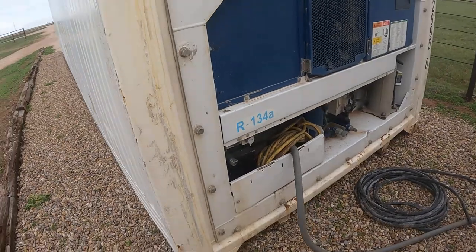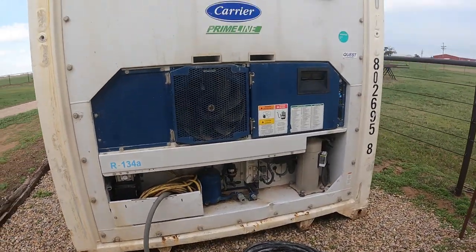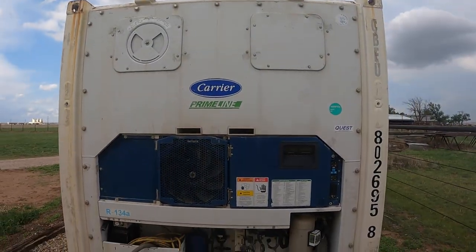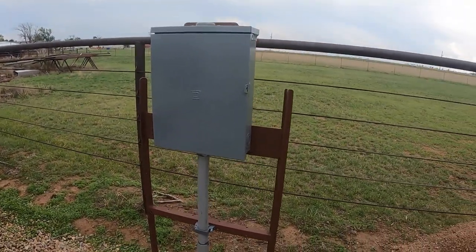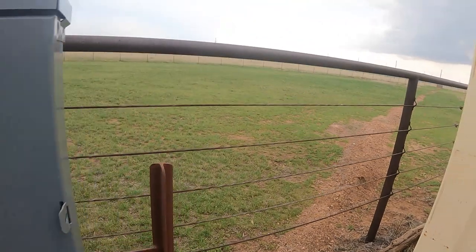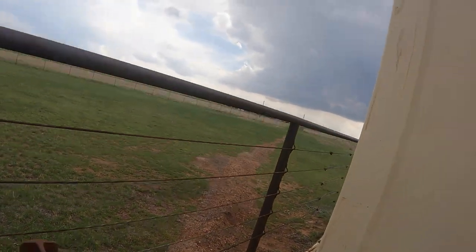And then up front, here's the heart of the whole thing. This is the cooling unit. And here's my power supply coming from that direction. If y'all haven't seen it, there's another previous video I did that I'll link right here. Getting this, it's all about getting three-phase power supply out here.